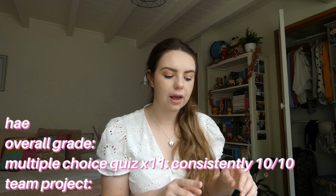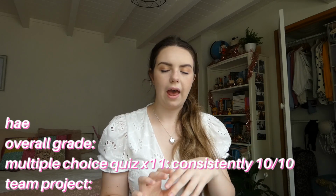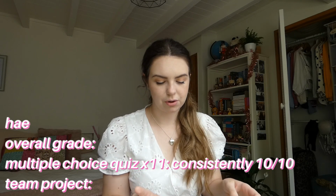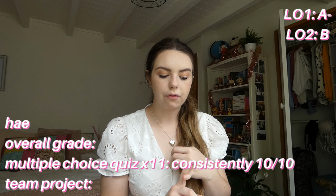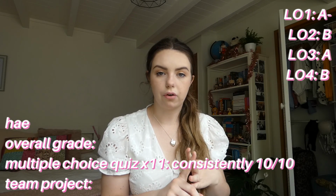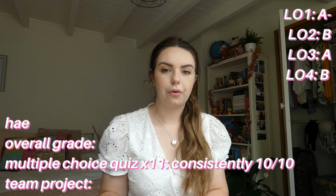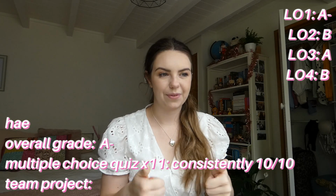So I don't know what I got overall for the team project points, but I do have the exact scores I got for each learning objective. So I got an A- for learning objective 1, a B for learning objective 2, an A for learning objective 3, and a B for learning objective 4. Overall, my overall grade for health and environment was an A-, so also good.